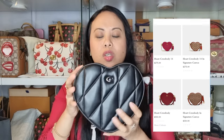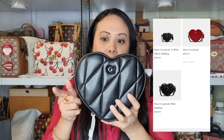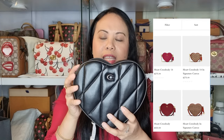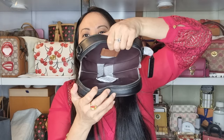Oh, it's so beautiful. Now this comes in different colors, so you can also get this in the cherry as well as the red apple, and that's in the glove tan leather, and you can also get it in the signature canvas. And you can also get it in the smaller size, which is the 14 inch. That is so cute as well, but I think it's a bit too small. I prefer this one because you can fit a lot in, as you can see.